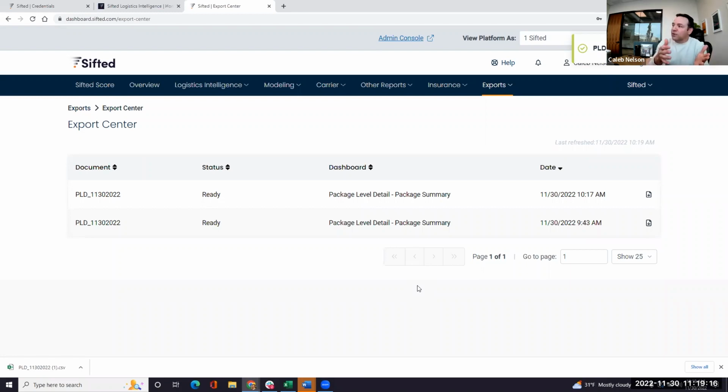Sifted will go through and track every single shipment done by the carriers that we have integrations on. It will automatically identify and file for refunds where applicable on GSRs. It will pre-audit your invoice all the way through. So you said, yes, can you take our invoices and review for correctness or refunds that are needed? Yes, we do that on service failures.